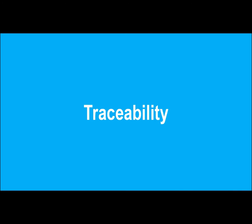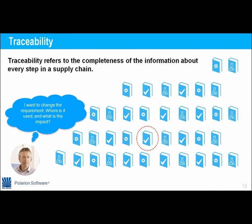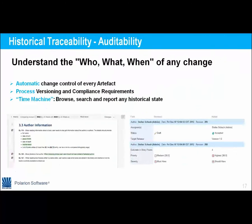One of the reasons why I was saying that it's important to have structured requirements is that you need to have the requirements traceable to additional artifacts. When we speak about traceability, let's briefly explain what traceability is. The formal definition of traceability refers to the completeness of the information about every step in the supply chain.